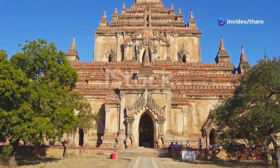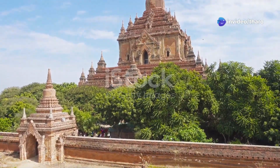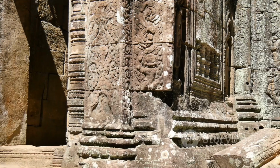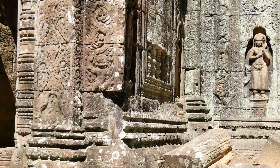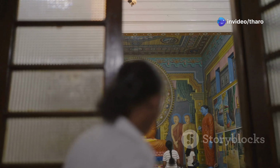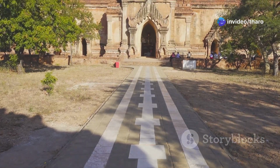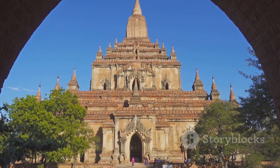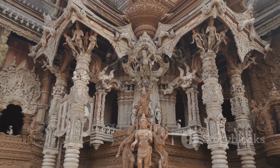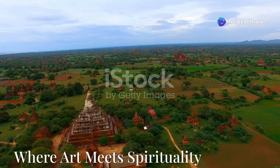Prepare to be amazed as we enter Thatbyinnyu Temple, a masterpiece of Bagan's intricate plasterwork. This temple is like a giant, beautifully decorated cake with layers of detailed carvings. The coolest things here are the plaster carvings, showing everything from stories about Buddha's life to mythical creatures. Take your time walking through Thatbyinnyu, and don't forget to look up. The ceilings are just as amazing as the walls. Thatbyinnyu Temple reminds us that beauty can be found in the smallest details.